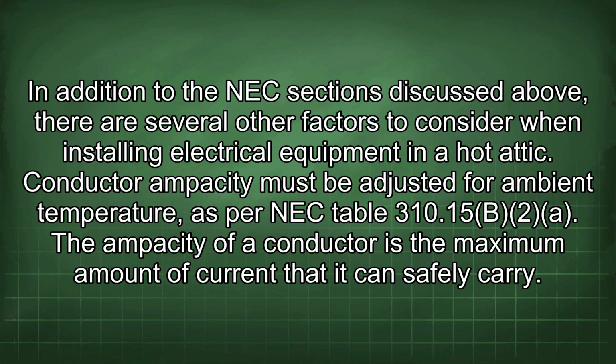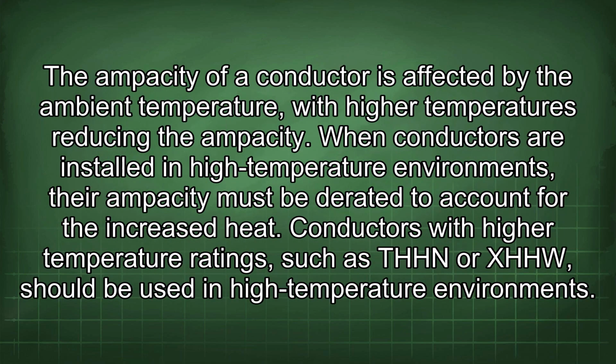Conductor ampacity must be adjusted for ambient temperature, as per NEC Table 310.15(B)(2). The ampacity of a conductor is the maximum amount of current that it can safely carry. The ampacity of a conductor is affected by the ambient temperature, with high temperatures reducing the ampacity. When conductors are installed in high-temperature environments, their ampacity must be derated to account for the increased heat.